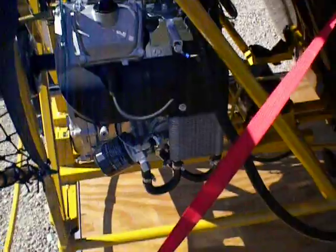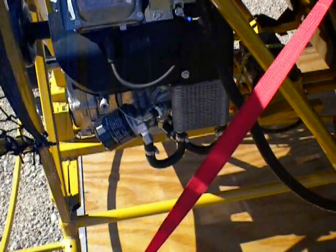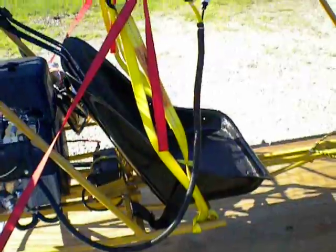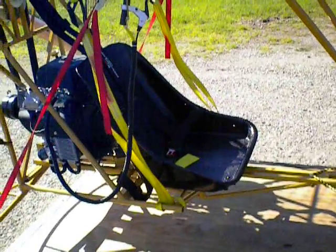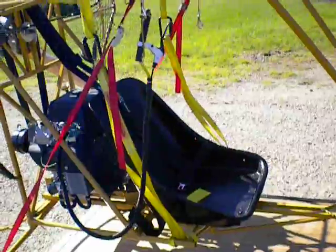Down in there you can see the oil cooler, the engine oil cooler, I should say. The battery behind the seat. This is a fiberglass shell seat. Comes with a form-fitted cushion, which is not on right now.